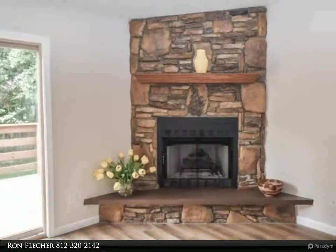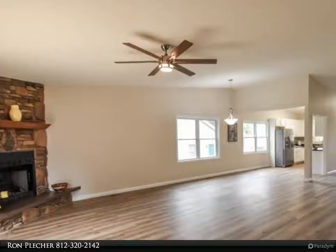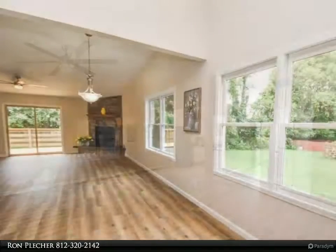The entire kitchen is new: cabinets, countertops, lighting and plumbing fixtures, and stainless steel appliances. All interior walls have been freshly painted and all flooring was replaced. The master bathroom is new from top to bottom. Wait until you see the shower.